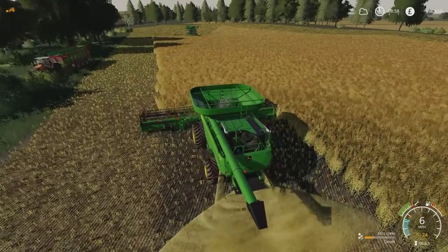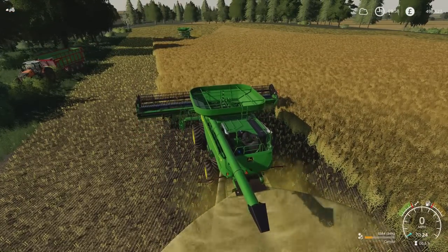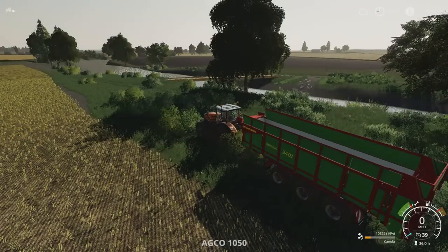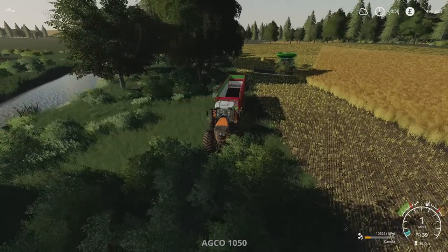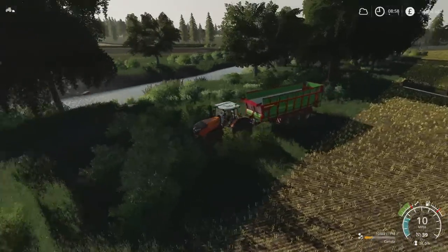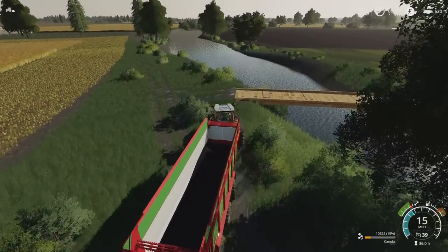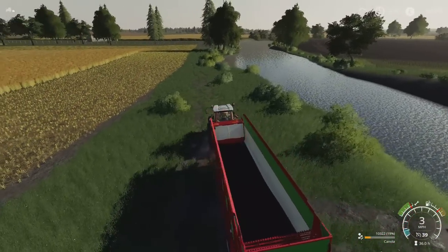So what we'll do is, let's just stop there, raise that, turn that off. We'll move that. And we'll get that out of the way, and it should turn around without too much of a problem. Fantastic. Move that right out. So yeah, everything seems to be going absolutely swimmingly.